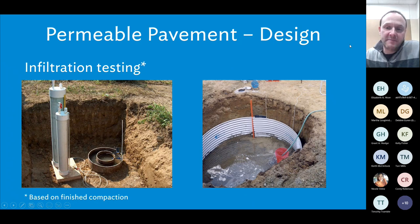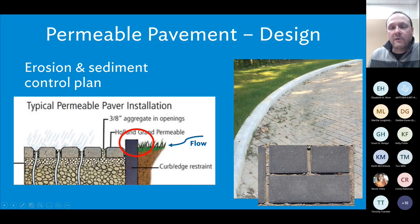Infiltration testing may be needed during the design phase. We've talked about this for all practices. It really all depends on what the goal of your practice is, if it has a very specific volume of water that you're trying to infiltrate. An erosion and sediment control plan is critical for the design phase of permeable pavement.